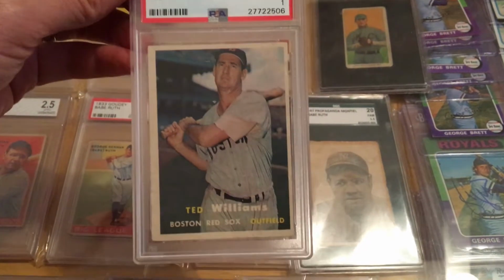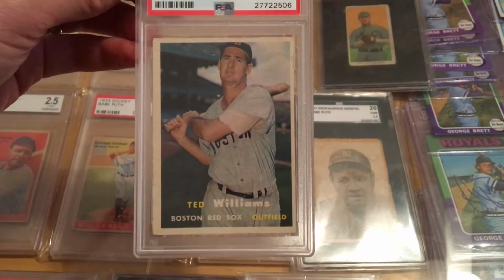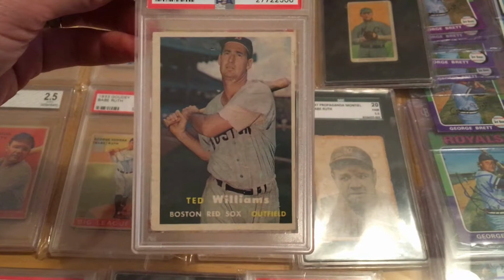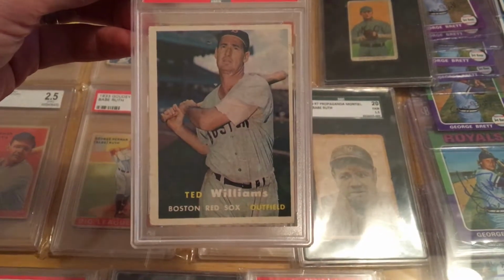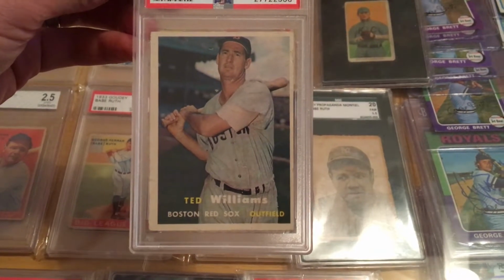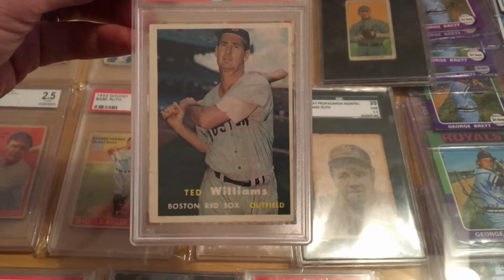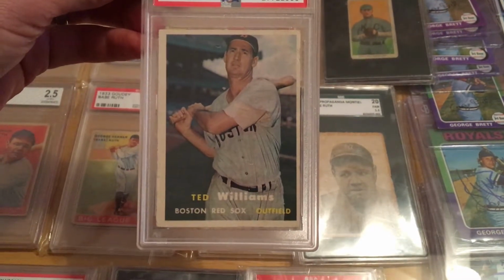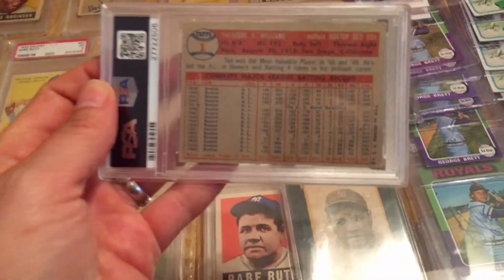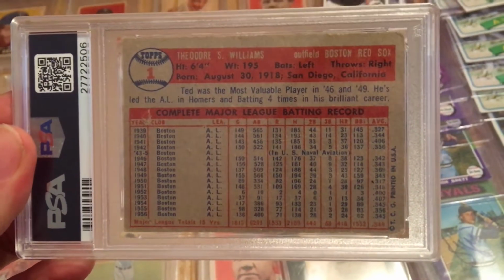This is a PSA 1 Ted Williams 1957 Topps. I have seen PSA 1s of this specific card that look like a truck has run over it, and then the truck caught on fire, caught the card on fire, and then someone came by, stepped on it, put a shoe print on it, spit their gum out on it, and then ripped a big piece of paper off the back, and it's still a 1. This card is so good looking.